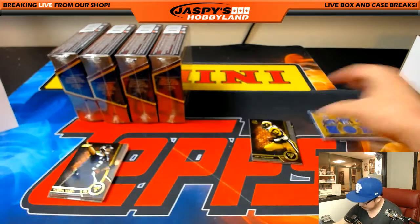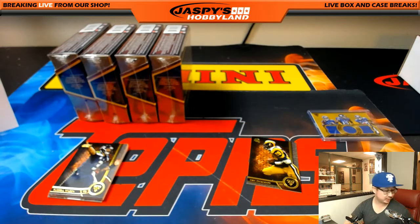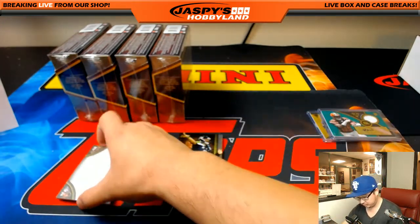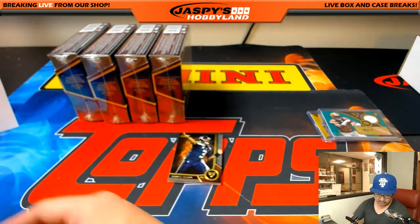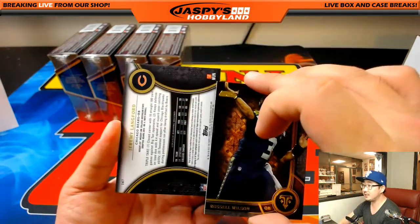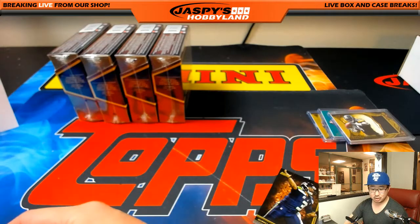Nice triple relic, Karen. The autograph is a Brown, and it's Vince Mayle. 27 out of 50, jersey auto. For the Dog Pound, Daniel Anderson. The Browns. Steelers, Sammy Coates, 1 out of 25. Heather with the Sammy Coates. And behind Dangerous is a Bear, Jeremy Langford. Three color, triple relic, 99 out of 99. The Bears going to Fidel.